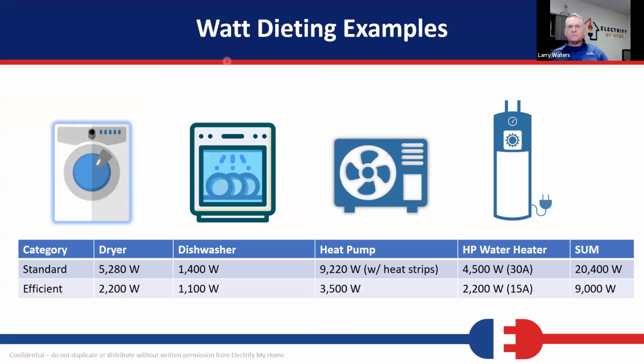Okay, so dryers. This is a biggie. You can get a regular electric dryer, which is going to dry your clothes pretty quickly. They do use a fair amount of energy. This is one of those loads where you're going to have to say, we're going to have to come to an agreement in this family and not dry clothes between 4 and 9, because that's just going to cost a lot.